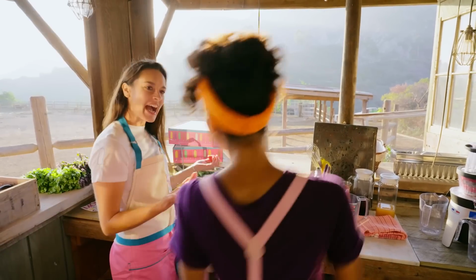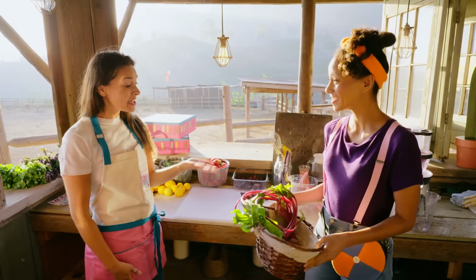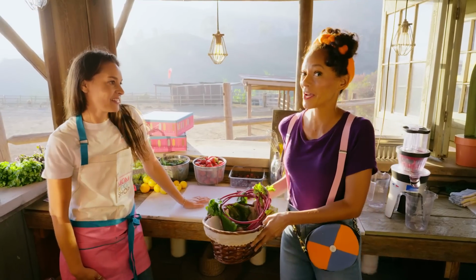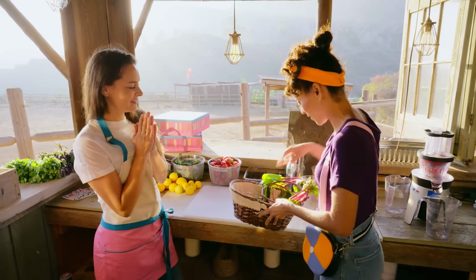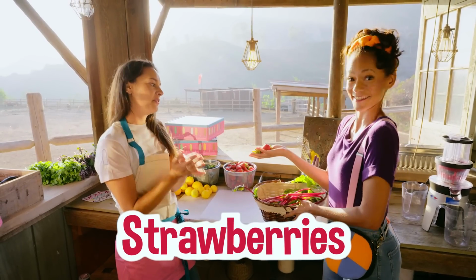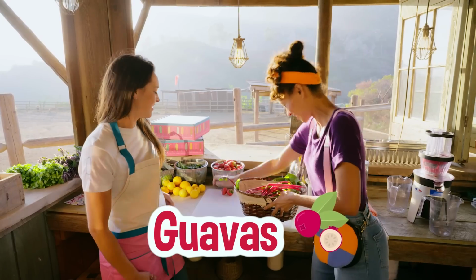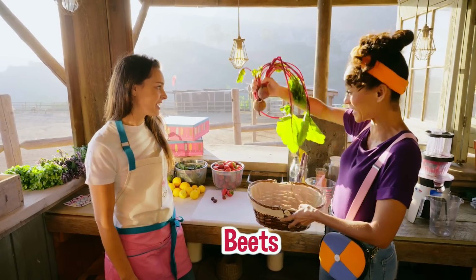Hey, Julia. Hi, Meekah. Welcome to the kitchen. Oh, thank you so much. Ooh. What did you find? I have some really yummy ingredients for Blippi's popsicle. I picked some strawberries. Perfect. And I have some guava. Oh, how cute. And I have beets.